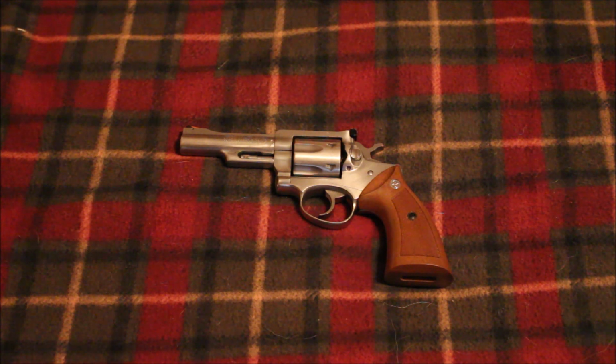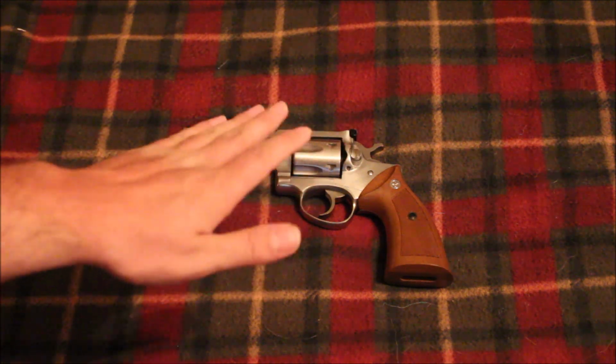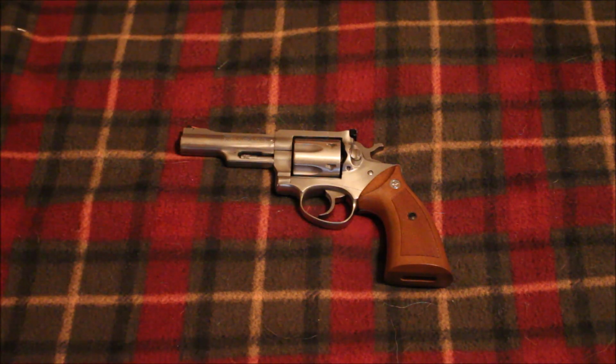You want it to be double and single action. So double action if you're being attacked by something and seconds matter, but single action in case an animal you're hunting comes close enough to you where you can use the single action mode and have that nice light trigger pull and a nice accurate shot.